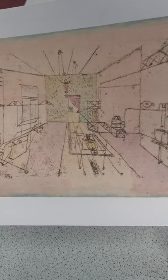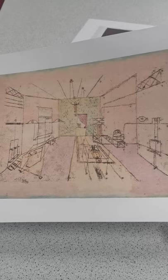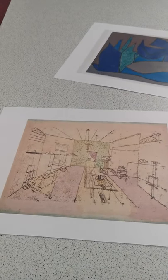And then completely different style, you've got a piece here which is a line drawing. I think it might be a print actually. And you can see it's of a room of some description. And you've got the lines going off into the distance, which gives it that sense of perspective. But again, totally different style, but it's got that innocence, that childlike style about it. I just think it's fascinating. So he's our inspiration for this week.